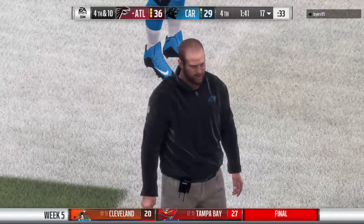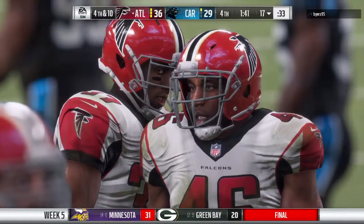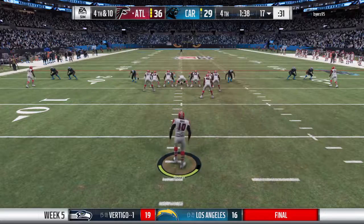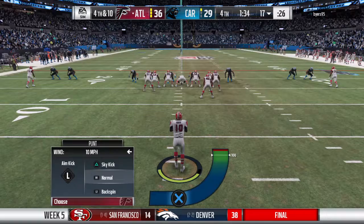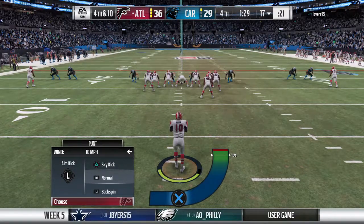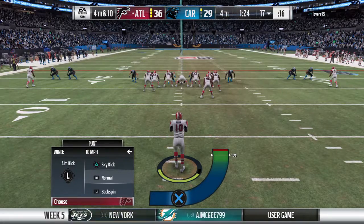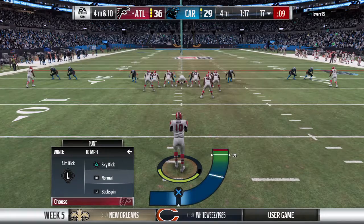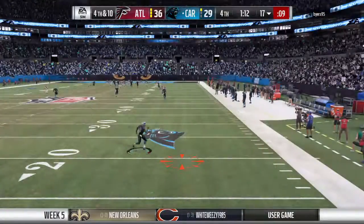This has been an up and down, back and forth type of a game, hasn't it? Maybe this long drive will take a little bit of the wind out of their sails, kind of settle things down a little bit. Here's Matt Bosher now, standing just outside his own goal line. And he gets this away, and look at this. This is a good one.